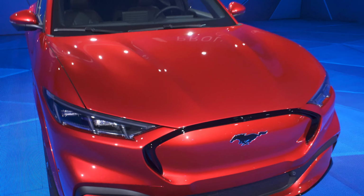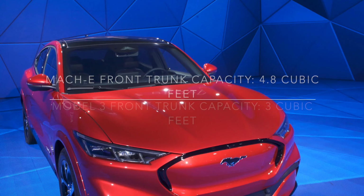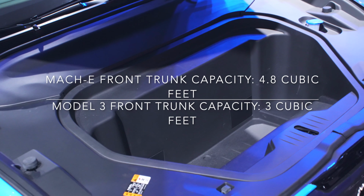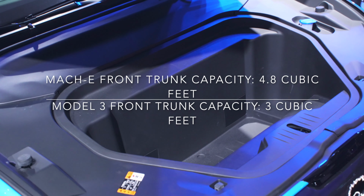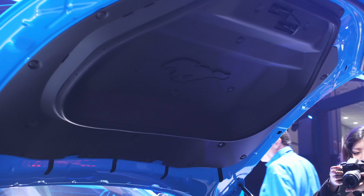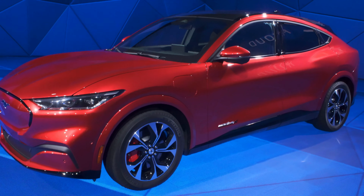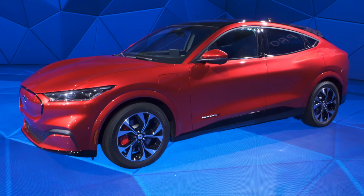Then as you come up underneath this hood, you're going to have a really large amount of space. You guys can see the cubic feet here on the screen, and it isn't lined in carpet. So what that means is you can throw a ton of ice in there, throw some drinks in there, you can tailgate or front gate out of this thing potentially, and it's just a pretty cool thing. No one has really done that with a front trunk before.